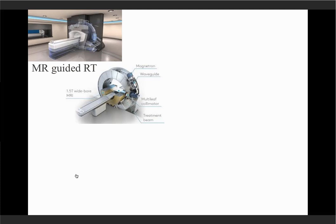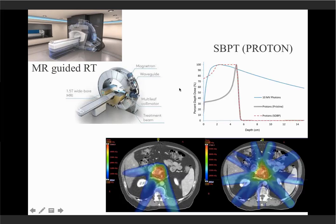There's a couple different companies that are doing this, and I'll show you an example in a second of where you now have an MR machine that's built onto the radiation machine, and it allows you to be able to see the anatomy even a little bit better than you can with CT. The other thing is that in addition to photon treatment, there's what's called heavy particle, which is either protons or carbon.